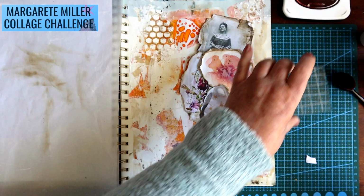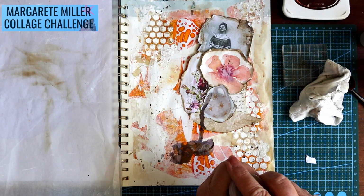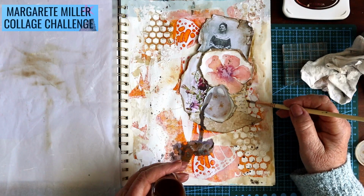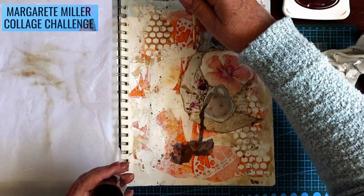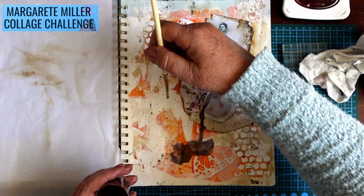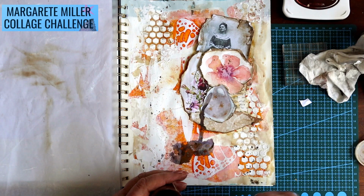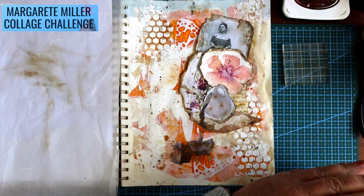Okay, I'm just going to get my coffee and carefully paint around the edge of everything, like a bit of a shadow. And the paper is picking up some of the coffee too, soaking in, which is good. Surprise little bonus. I'll just use some of this black ink, go around the edge of the page.